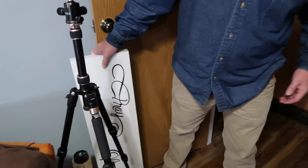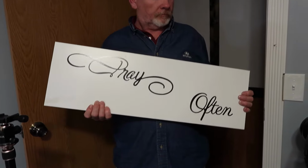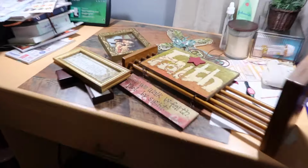But he's going to have to use screws because it's so heavy. And we're going to put it right over there. But we're not doing that tonight. And we have some more things over here.